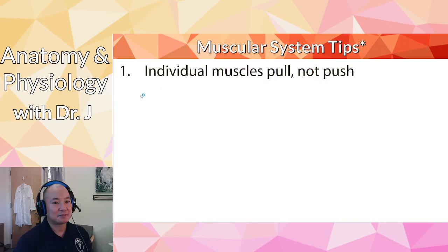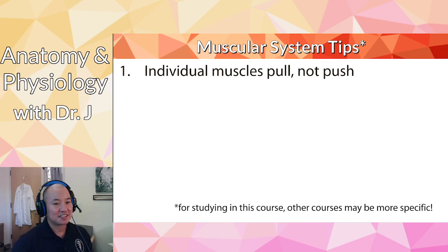Now, here are muscular system tips, and I say tips because they're not official rules, but these are things that can help you in studying the muscular system if you're studying it for the first time. All right, so again, this is my disclaimer. This is for studying in this course. Other courses you take may be more specific.